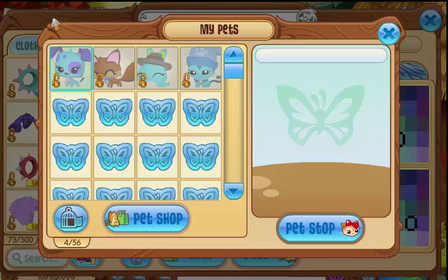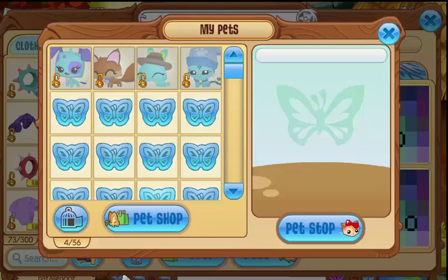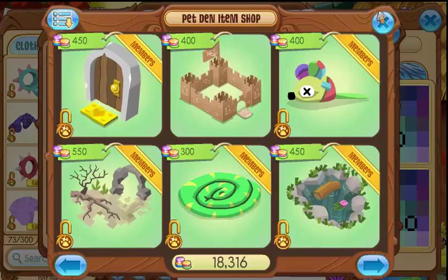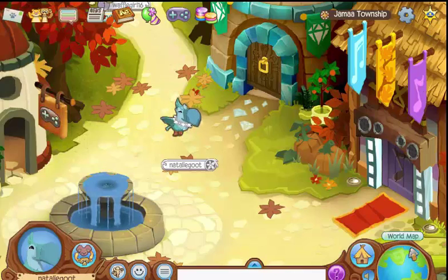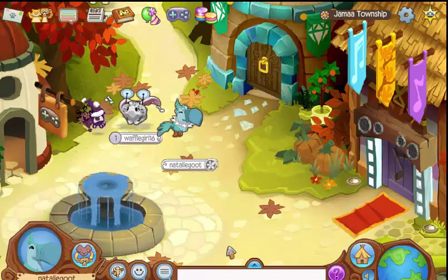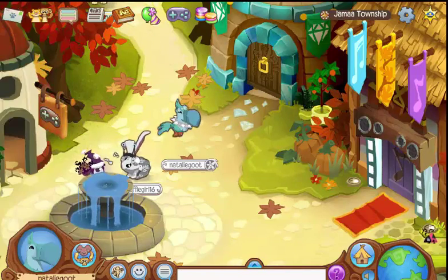I have an animal. Oh, it has to be a flying animal. And I don't have any flying animals. So, I'm going to buy a flying animal. I did buy a flying animal once, but then I freed a bunch of my pets. I was like, nah. So I'm gonna buy my little flying pet and I'll be back because this video is getting too long and I just want to end it.